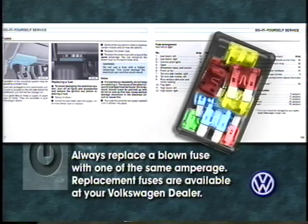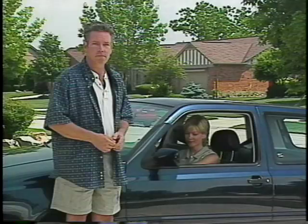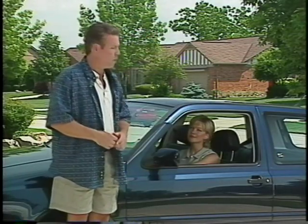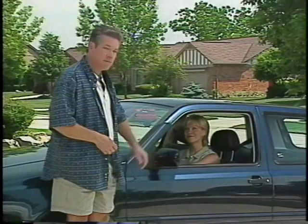It's a good idea to keep a supply of spare fuses on hand. Once you've replaced the fuse, just close the fuse panel door. Your Golf GTI also features hinged exterior mirrors to reduce the chance of damage. They fold from either direction and easily slip back into place.